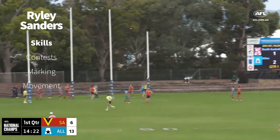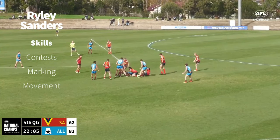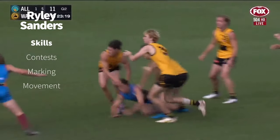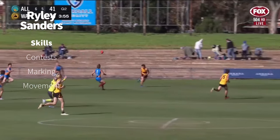So four disposals so far. And now a goal as well. Caden Cleary's been working hard, as has been this man. 36 touches. From the stoppage. Sanders again. The Allies marked by Cleary.